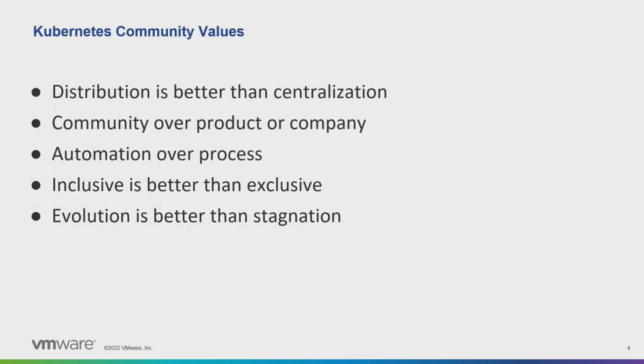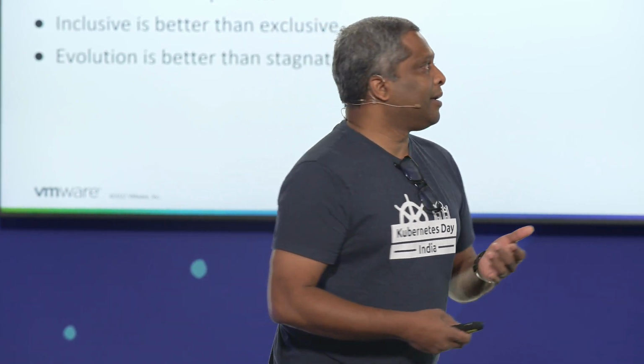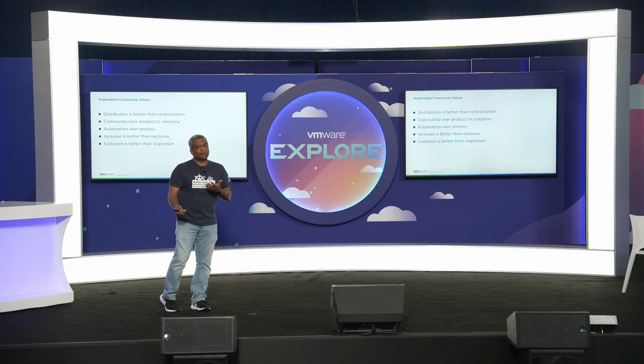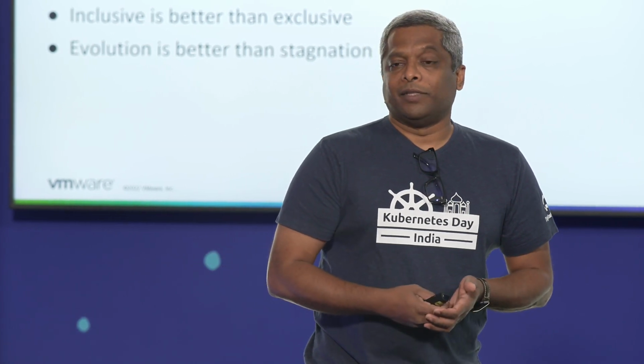And we do have some community values as well. When we are taking a decision, when we are thinking about a problem, and about how to go about doing certain things, there are some values in the community that we have defined that we go back to and ask, hey, does our action take the values into account? For example, automation over process, and community over product or company. Those are some of the obvious things that you know. The values also help when people come to our community. We point to them and say, hey, these are the things we look for from you when you participate in the Kubernetes community. This is essentially where we lay down the law, so to say.